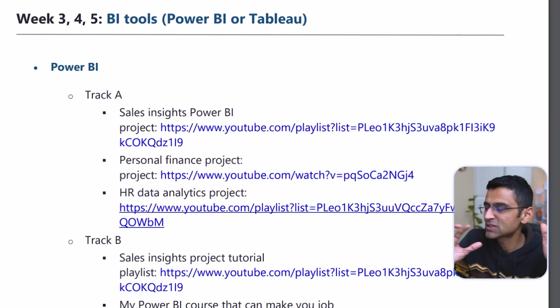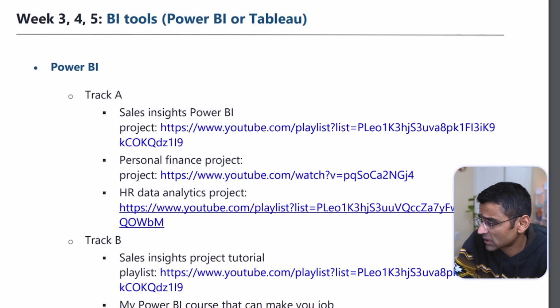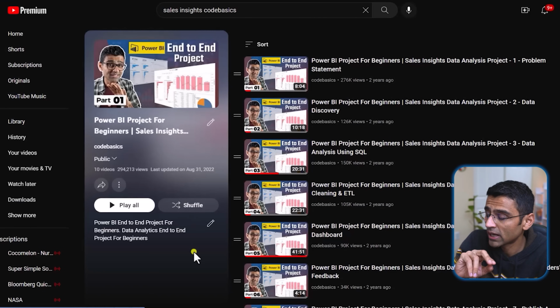Week 3, 4, 5 is going to be all about BI tools, either Power BI or Tableau. Most of the data analyst jobs require BI tool knowledge. So this is a must have skill. Now you can learn Power BI in two ways, track A and track B. Track A requires you to work on 3 projects. So I have these 3 free projects on my YouTube channel where I cover the data analytics project lifecycle end to end along with Power BI skills.